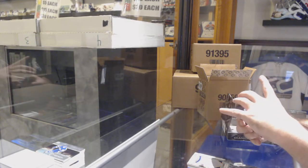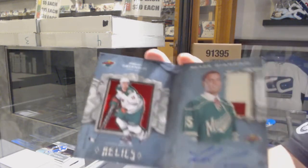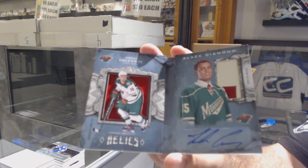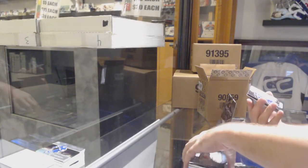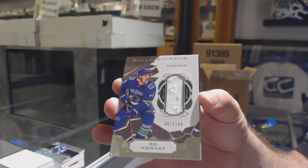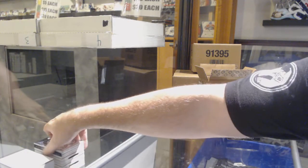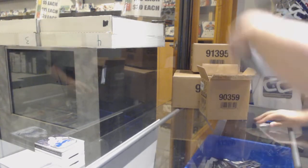For the Minnesota Wild, number 299, dual jersey patch auto booklet, Jordan Greenway. Minnesota always hits in this. Jordan Greenway. For the Vancouver Canucks, 149, Bo Horvat jersey. And Tampa Bay Lightning, Anthony Cirelli. Well, Vancouver's on the board, so that eliminates the half-price Vancouver. Just gotta get a Pettersson in here.